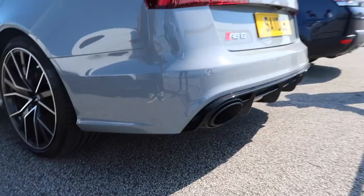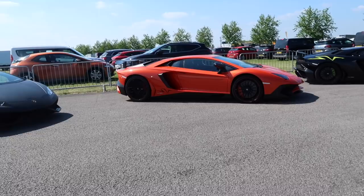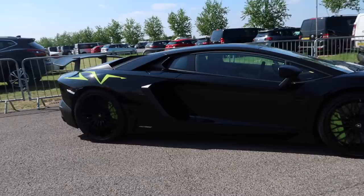What is it, a D-Kite, yeah? Yeah, D-Kite RS6. That is deafening. My favorite two specs right here. Musty, is this one your favorite spec? Because of them green calipers, right? Jeez.